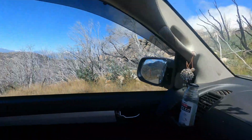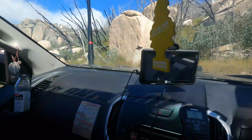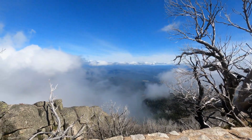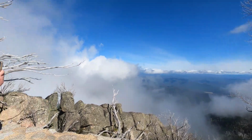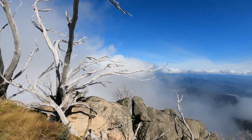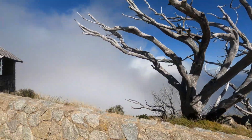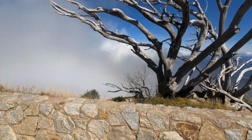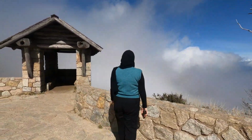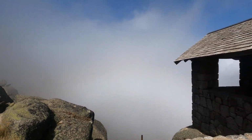We're just stopping for a photo. Photo time. This is called the Horn. This is up the top of Mount Buffalo, the highest point. I don't think you can go any higher than this. And we've got some amazing clouds coming through. See if I can get you a better look at it. Have a look. Amazing clouds.